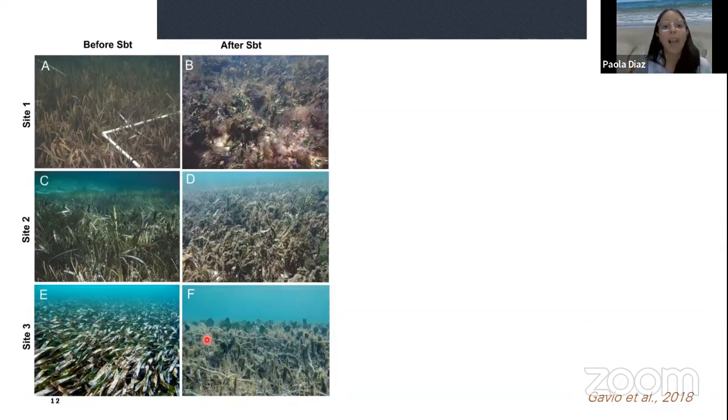And also, a lot of Sargassum in this area causes a lot of absorption of oxygen. So the levels of oxygen start to drop, and that's what caused a lot of mortality of fishes.